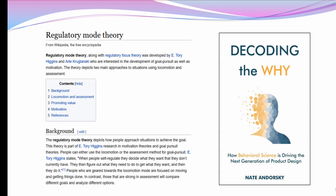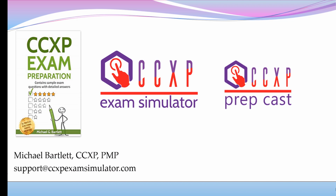But essentially, in a nutshell, this is the book Decoding the Why. And I think Nate's done a really, really great job, and I fully recommend this to you if you are either a product developer or someone that is involved with designing products, designing user interfaces. So I hope that was useful.